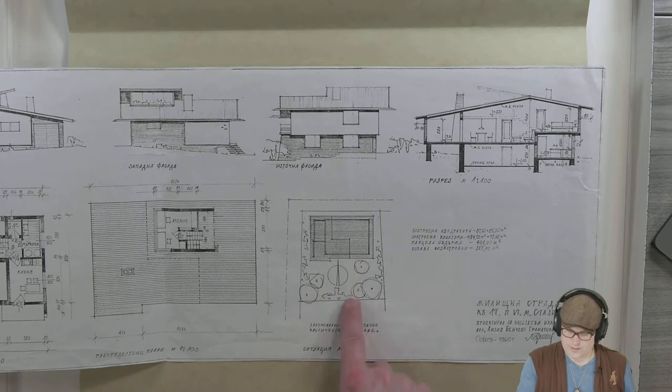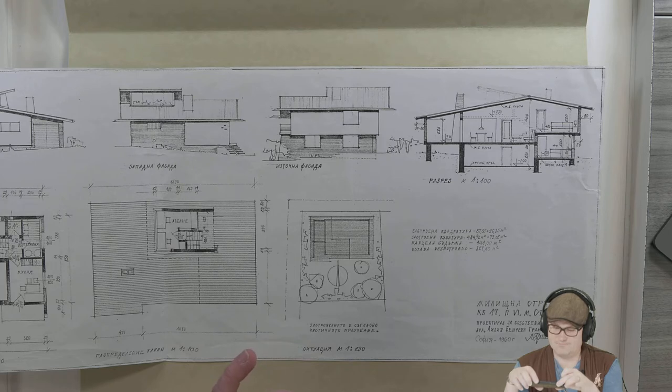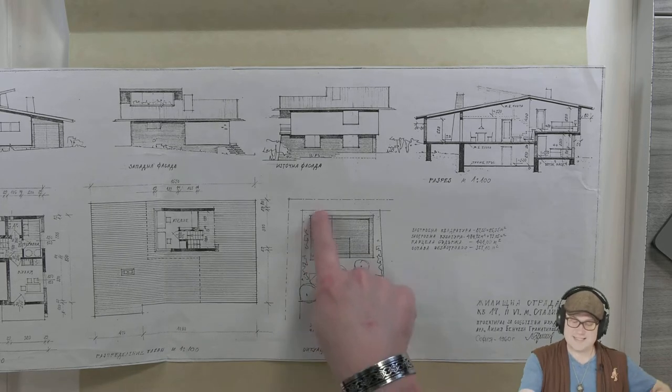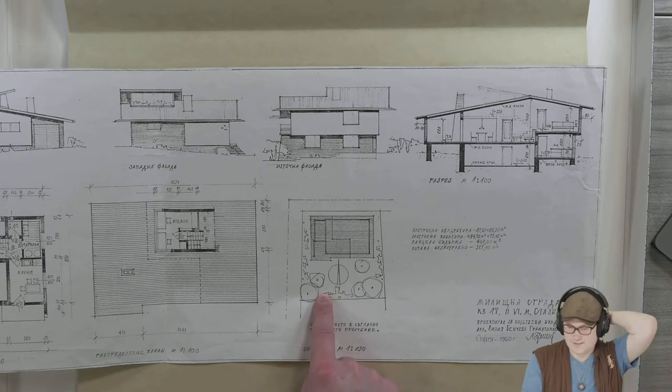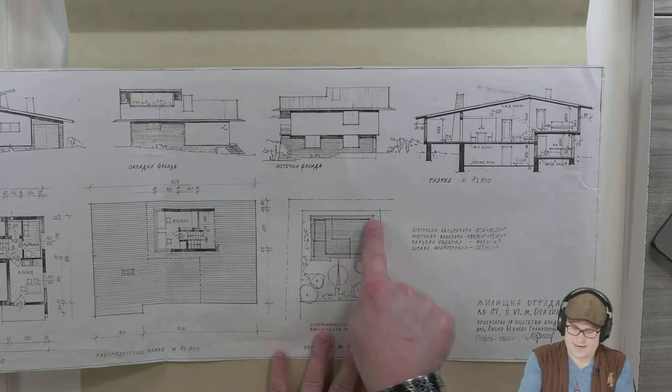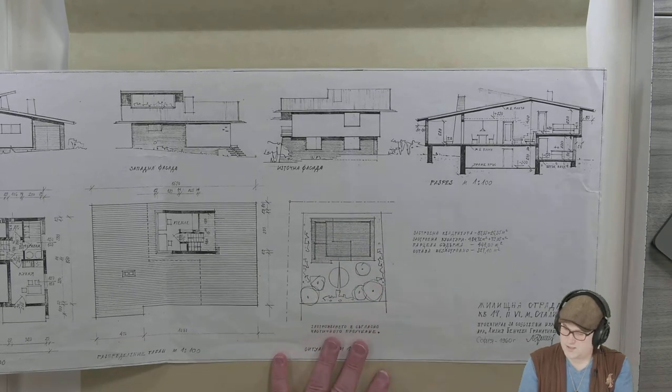I don't know what this is, possibly backyard, or the building is according to the partial survey. That's what it says, according to the translator. Oh, this is its location on the lot. So we've got the little house. This would be the street. This is like the backyard.